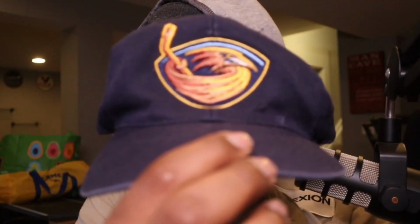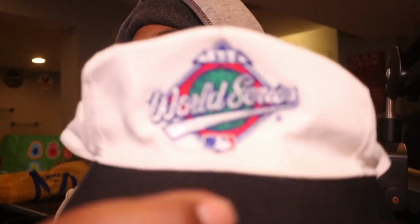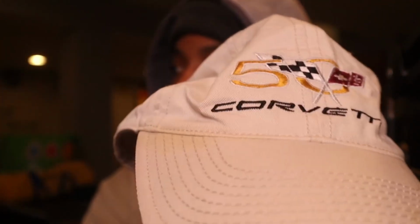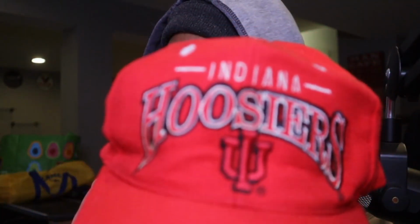I got this NHL hat, and this one's made by NHL. I got this 1997 World Series hat. It's pretty nice. And like I said, these cost $4 a piece. So when you're paying $4 a piece, you've got to be on your P's and Q's, because a lot of these hats, and this one is made by The Game, sometimes don't be worth that. You know what I'm saying? And I got this one, Indiana Hoosiers. That's a nice one, if I was an Indiana Hoosiers fan.